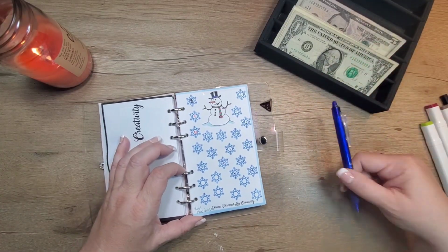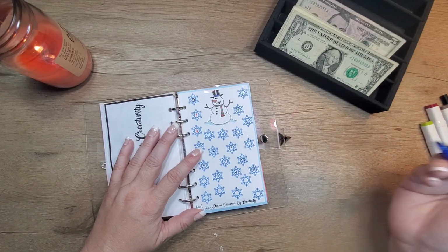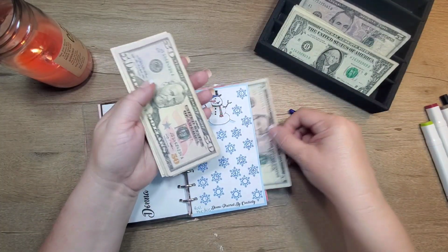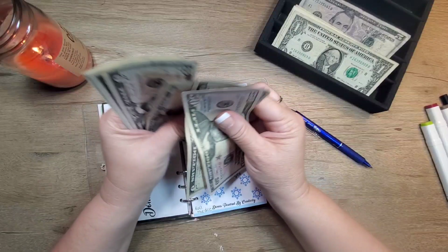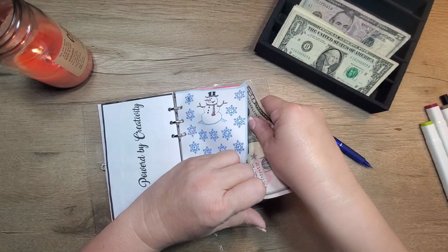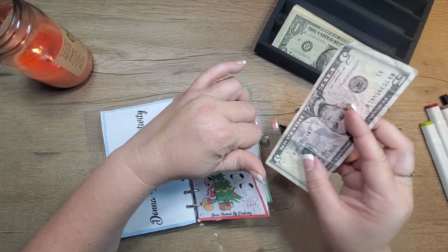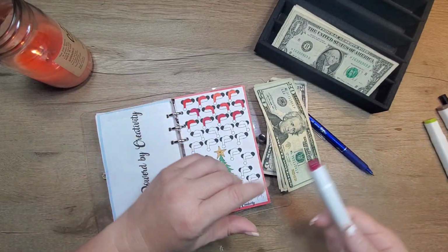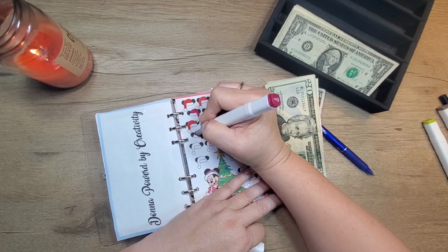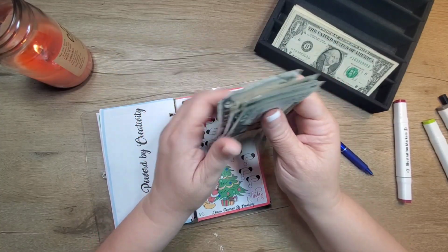Now to our snowman. It gets 1, 3, 1, so $5. And it has 55, 65, 70, 71, 72, 73, $74. This one gets $5. So there's 20, 40, 45, 50, 55, 60, 65.